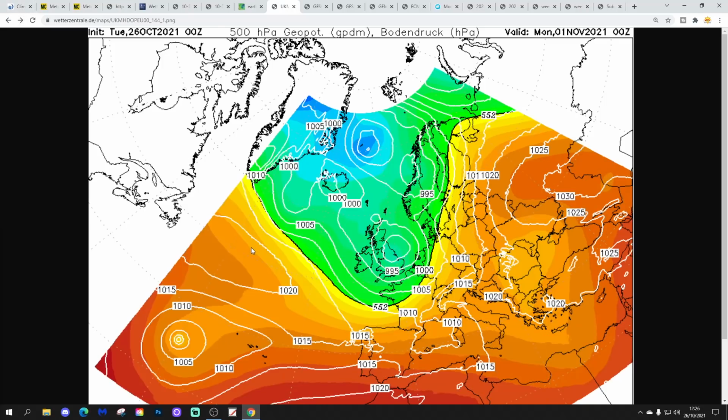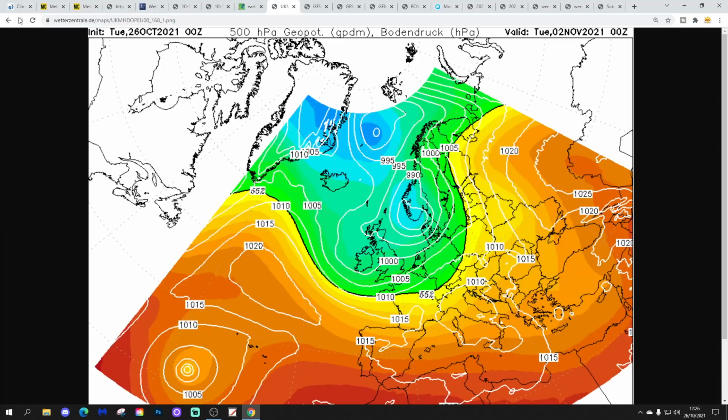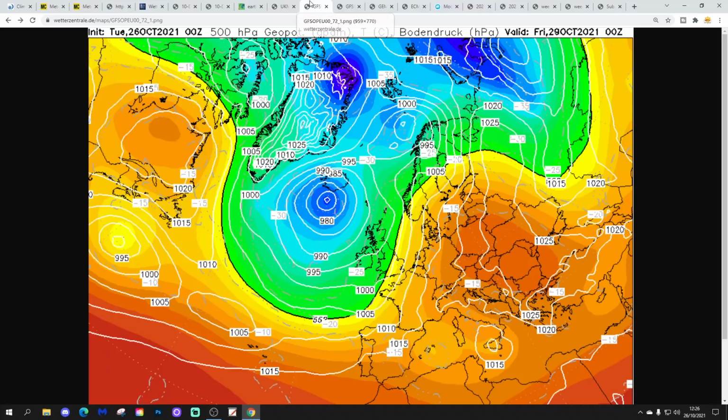Anyway, as we move on into midnight on Monday, we find another area of low pressure coming in off the Atlantic. That brings further bouts of rain. And we finish up, as far as we go with the UK Met Euro, on Tuesday the 2nd of November, where we're looking unsettled, with low pressure bringing further wet weather. We're on the cool side of the jet stream by this point as well, so it's getting colder through the course of next week. That's as far as we go with UK Met.